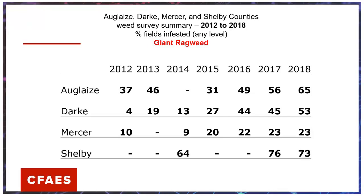And then the two weeds I want to focus on that are most concerning to me are giant ragweed and water hemp. And you can see again Mercer County has a low level of giant ragweed, but notice where the other three counties are. And so these are a lot higher numbers than what I showed you at the state level for us on our side of the state.